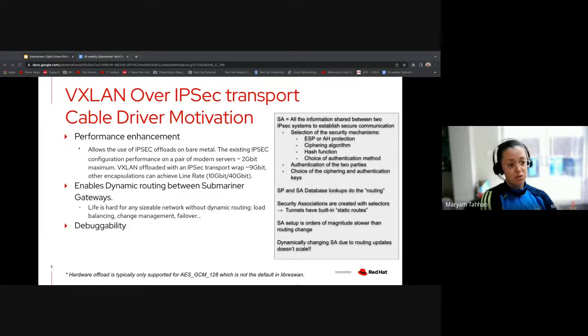The second thing, I guess, that you get with this type of cable driver is that you can leverage dynamic routing between Submariner gateways. So IPsec in tunnel mode essentially leverages static routing. So you have to manage the security associations between interconnected gateways, and you have to update them. And that's something that's currently done in Submariner today. I believe there's a watcher on the connection endpoints that's constantly monitoring for new connections coming up or for connections going away, and it's either adding security associations or removing them.